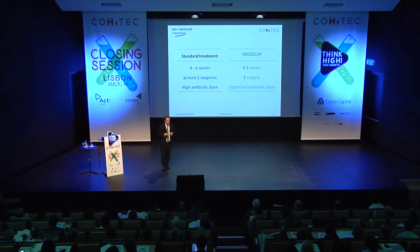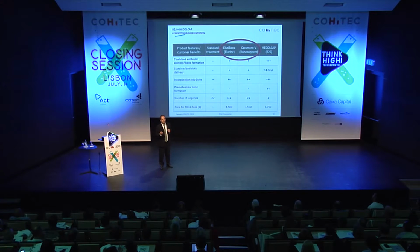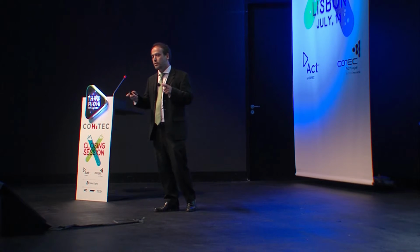Compared to the standard treatment, we can reduce the treatment time, we can reduce surgeries to 1, and optimize the amount of antibiotic being used. The 2 closest competitors we have found are circled there. One of them has just entered the market at the end of April, and the other one is now starting large animal trials. However, we are superior because we will reduce the number of surgeries to 1, and we are able to promote bone formation more efficiently than our competition.